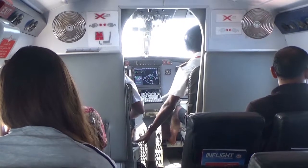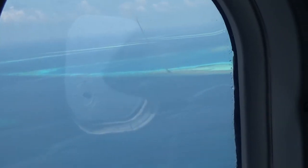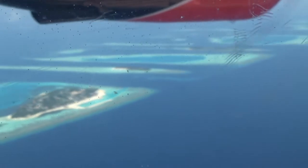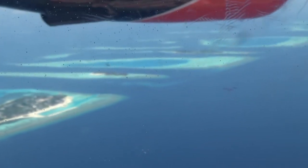If you're into snorkeling or diving, you've got to be intrigued by atolls, and this country is entirely atolls. Here's an example. Just out the window here, I can't count them, but probably 15 atolls in various shapes and sizes. There are amazing fish around all these places.